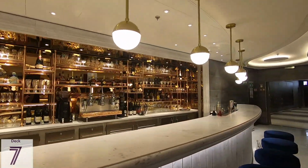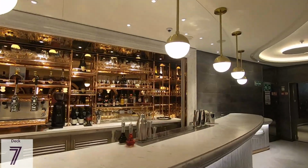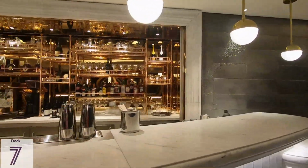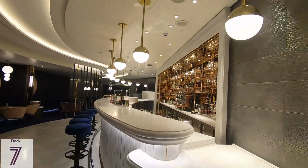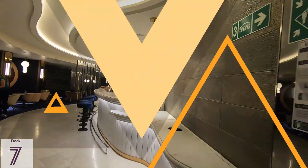Moving off from the SIP Lounge is one of the entrances to the Red Room. So the Red Room is the performance space right at the front of the ship.